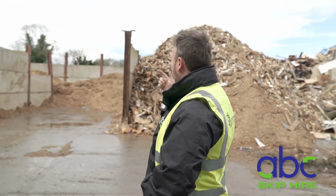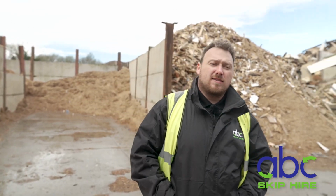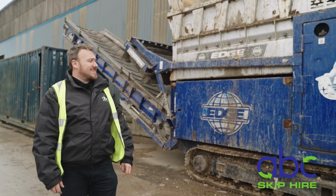After that, we go into the finer shred. This will go down to a lower grade, and then we can then send that for biomass, for energy, to make it all recycled. So this is the slayer.